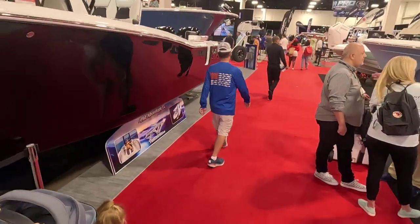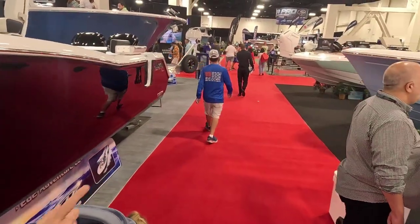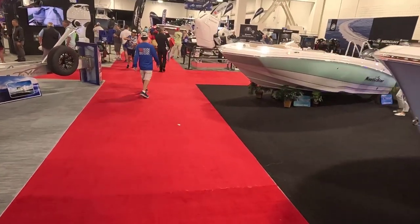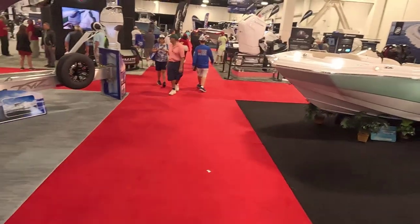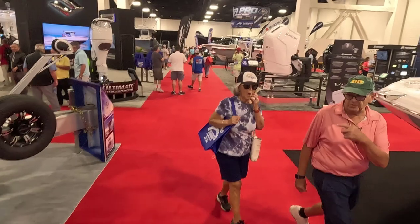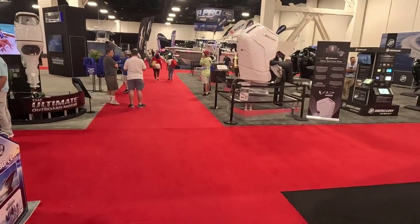We can go check out the Mercury booth. That is too blue. Yeah, that's too blue. They do have a green similar to that, like our Yeti. Really? Seafoam or whatever, so yeah, we'll have to look. Lots of grays and blues, that's popular.